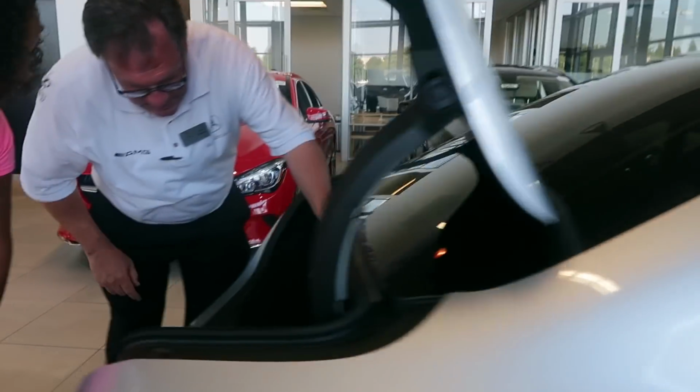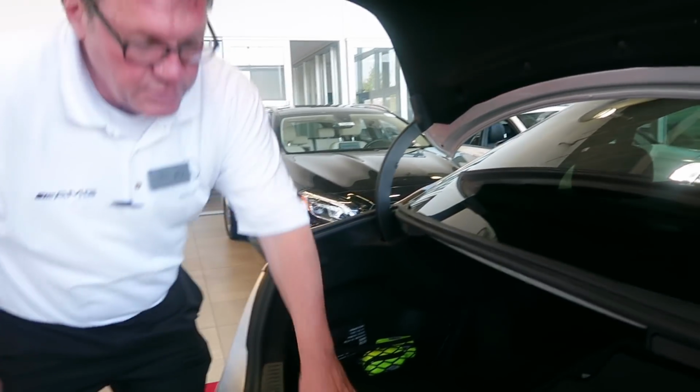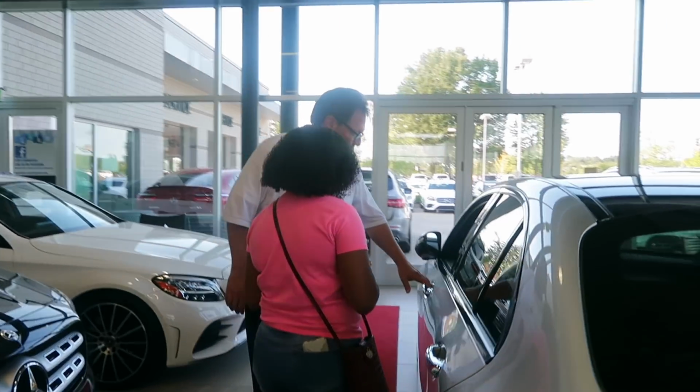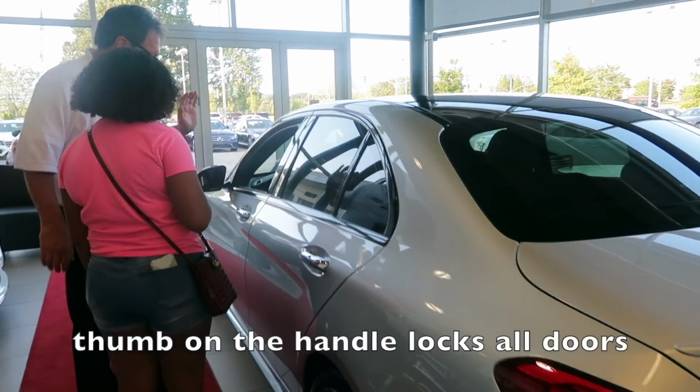That's a little basket that holds groceries. Remember, there's no spare, there's no jack because you have extended mobility tires, you don't need it. See that? Now, when you want to lock it.